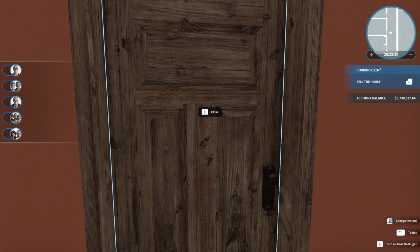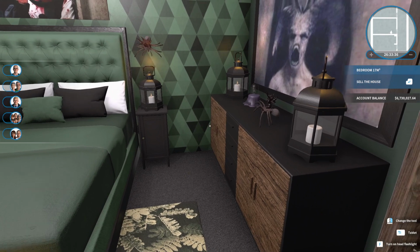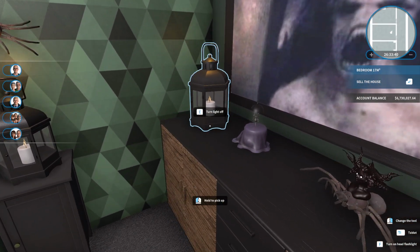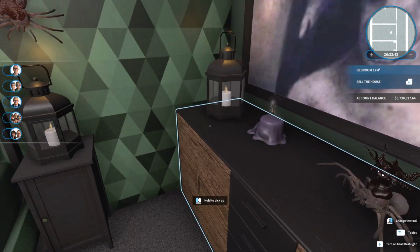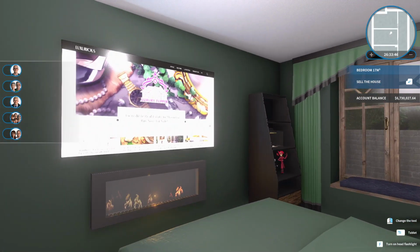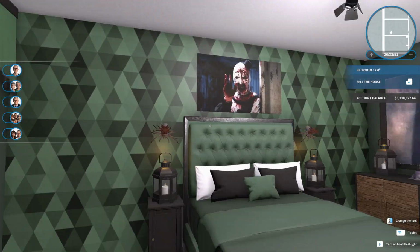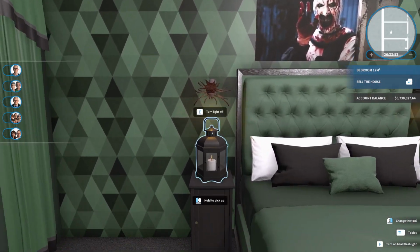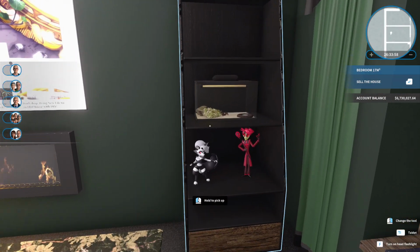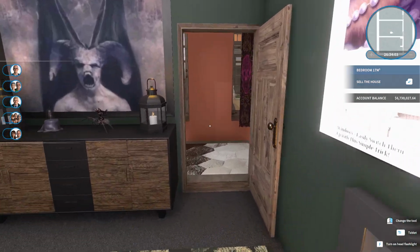So here is the second of the 3 bedrooms in this hallway, and this one is a little bit creepier. This one has the demon on the wall. We've got a demon spider, and we also have demon spider wall hangings. The TV. We've got our friend Art the Clown up there. And got a couple of figurines from a cartoon called Hell of a Boss that's also on YouTube.